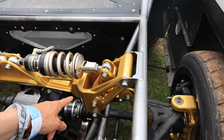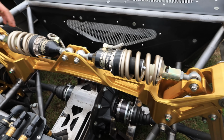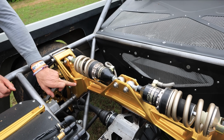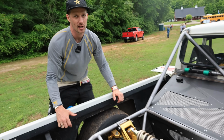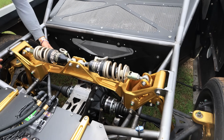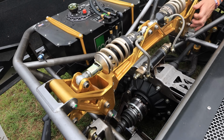I can't believe it. Wait, so how do these connect then? It's basically sandwiched together. These two pull apart, and then this goes inside of this over here, where it sandwiches onto. They made some bevels and stuff to fix it all really tight. It almost looks like one piece. It's so crazy. And then you can see the bolts are on the inside that basically tie it all together. Oh, got it.